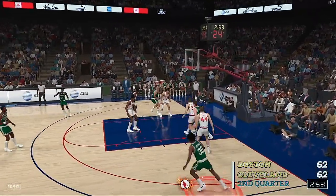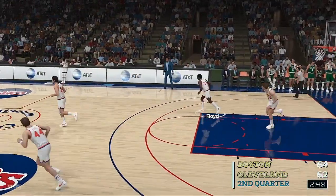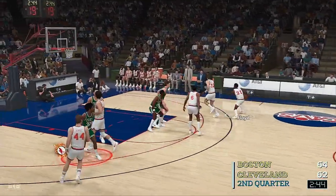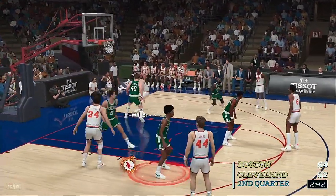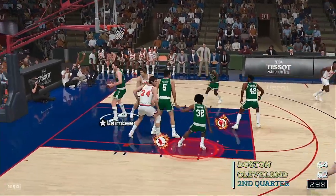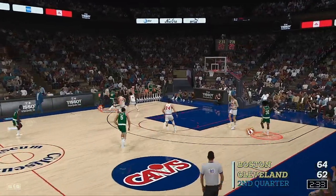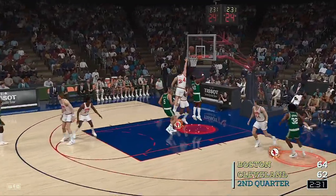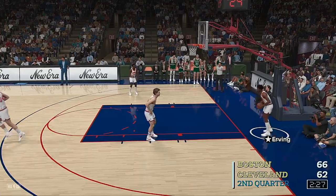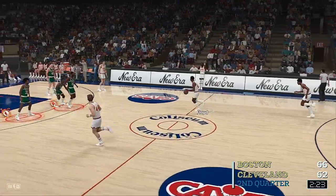Here's Brown, and it's Boston with another. Here's Floyd. 10 points for him. Pass to Walton. And it's blocked. There's that tenacity that Lambeer plays with. Phenomenal job coming up with the block. And that one's good. Woodson. Woodson's got 4 points in the quarter. Pick and roll really is about timing and execution. Well run.